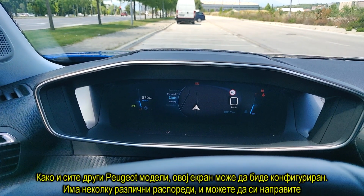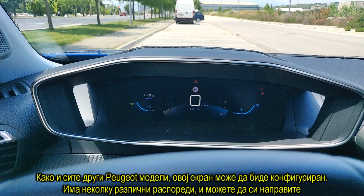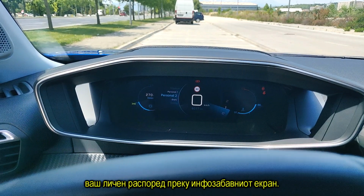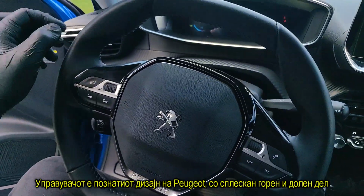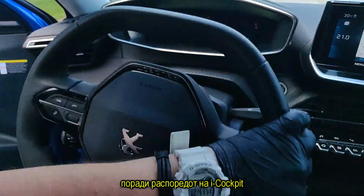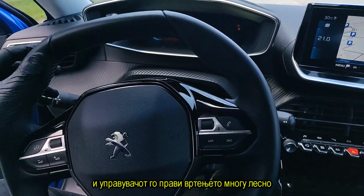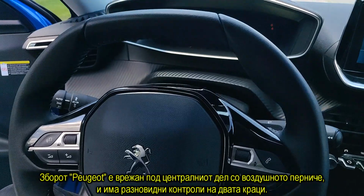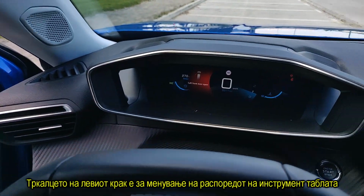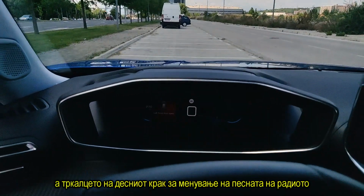As with all other Peugeot models, this screen is very configurable. There's a bunch of presets to choose from, and you can design your own preset within the infotainment system. The steering wheel is still very much Peugeot with the squashed top and bottom, which was necessary due to the way the iCockpit is laid out. The power steering is variable ratio, and it's very easy to turn. There's a Peugeot script below the airbag pad, and there's various controls on either of the spokes, with the left dial changing the gauge cluster layout, and the right one being used to change the track on the stereo.